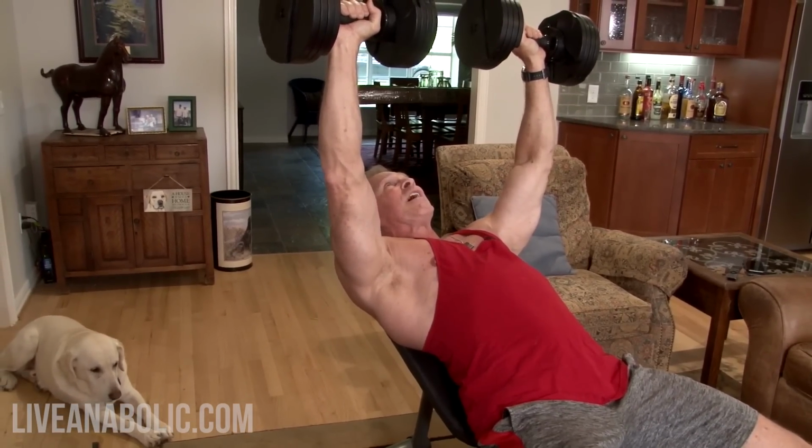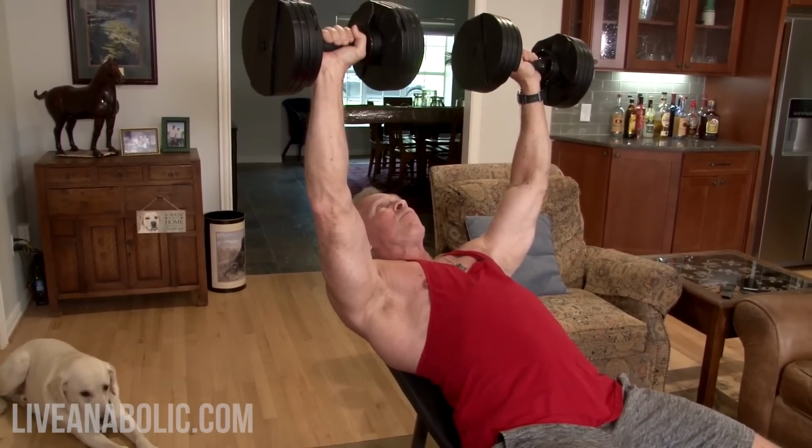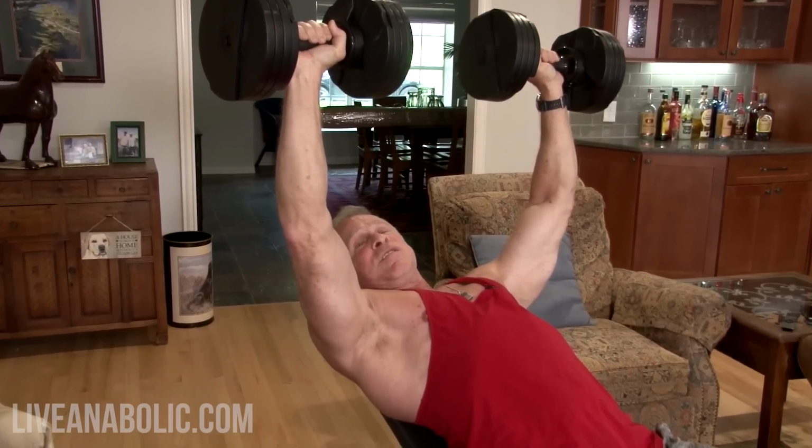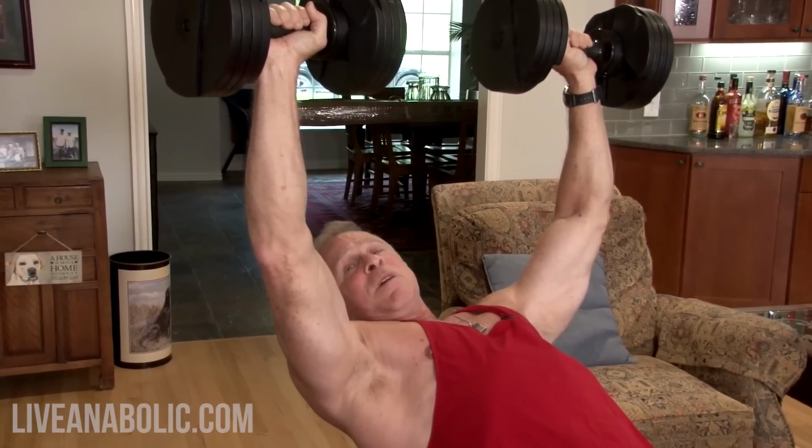Now notice where I stop at the top. When I'm right here, the weight from these dumbbells is still effectively on my chest muscles.